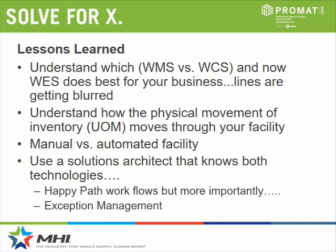And then last but not least, happy path workflows. Focus on happy path workflows, but what really makes or breaks a system go-live, especially if it's an automated environment, is focusing on the exceptions. Focus on error resolution, on how you're going to manage those errors within your four walls, okay?